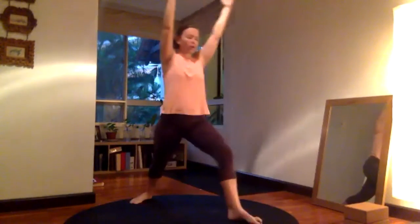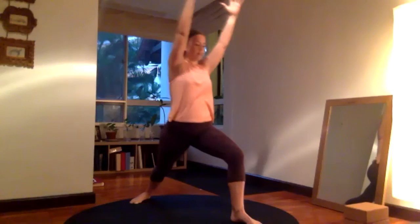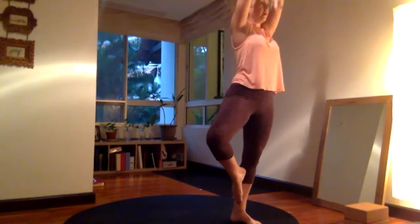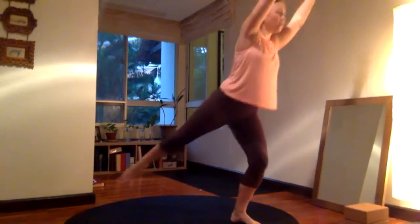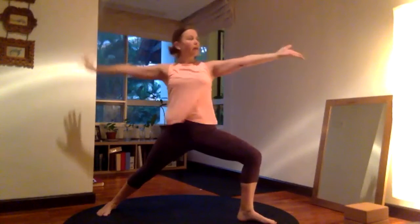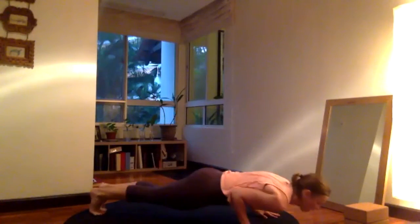Right, so from your warrior one, you're finding that drishti, that focal point. And then preparing to come into your tree. Two more deep breaths. And then slowly, with control, stepping it back. Warrior two. Inhale to reverse. Exhale, windmill it down. Flow or push back.